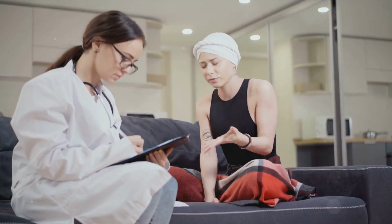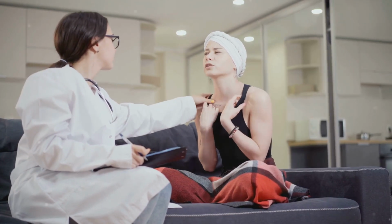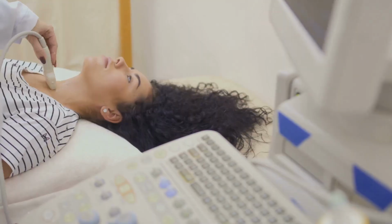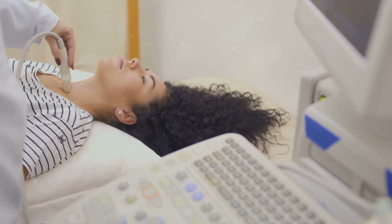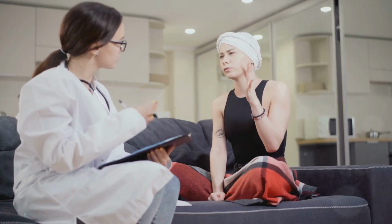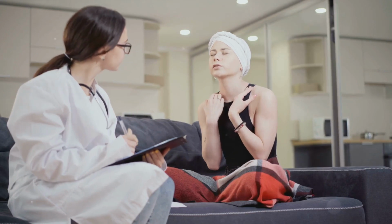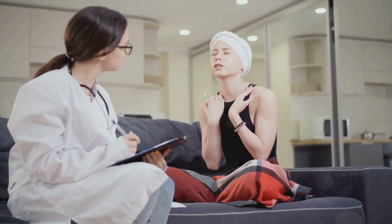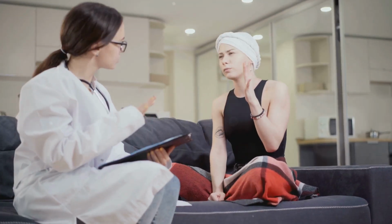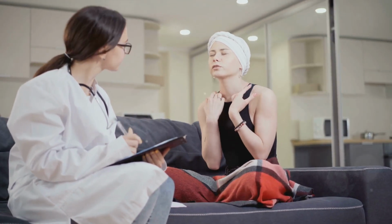This overactivity can be due to various causes, the most common of which is Graves' disease, an autoimmune disorder. In this condition, the body's immune system mistakenly attacks the thyroid gland, causing it to produce more hormones than necessary. Other causes can include thyroid nodules or inflammation of the thyroid gland. Now, what does this mean for your body? The symptoms of hyperthyroidism can be quite diverse, ranging from weight loss and rapid heartbeat to heat intolerance and tremors. You might also experience increased sweating, nervousness, or changes in menstrual patterns.